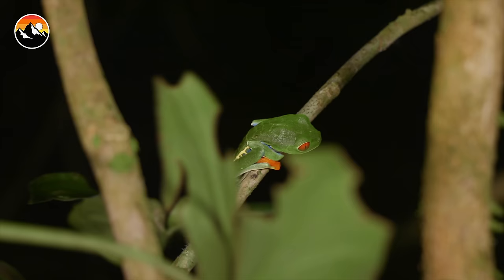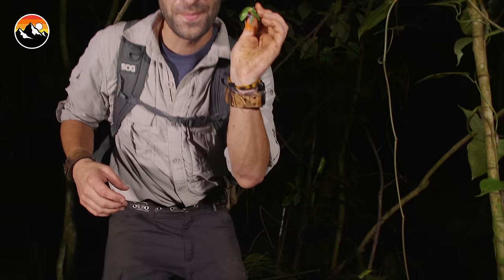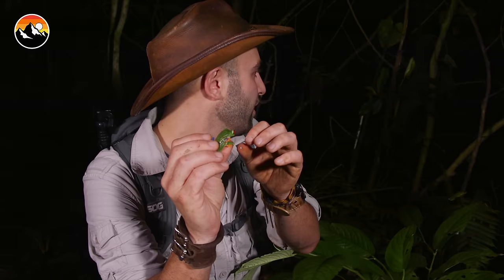Let's do this. Actually, get it up close for the camera. Can't let you not have a starring moment, little guy. Look at that. Isn't that awesome? Oh, man. Cody, yeah. Look to your left. Here we go, down. Perfect, look at that. That is a big tree frog. Oh, got it.